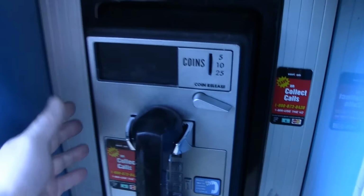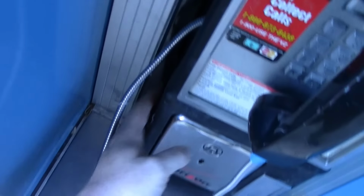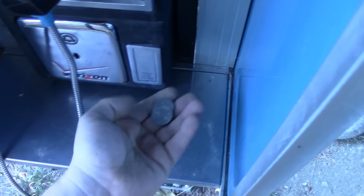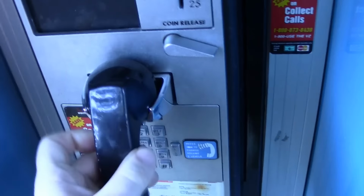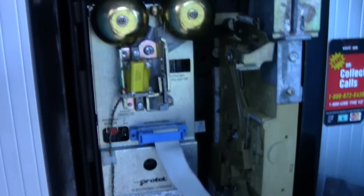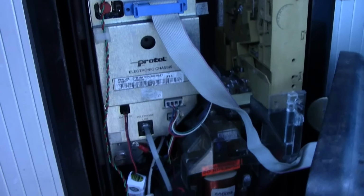And as it turns out here, Frontier has converted this one. I don't have a key in this right now, but that's because there's no money in the vault. There's just like 4 American quarters here, which I'll get to in a moment. And if I just take you off, let that pop off. This is what is called a Protel payphone.